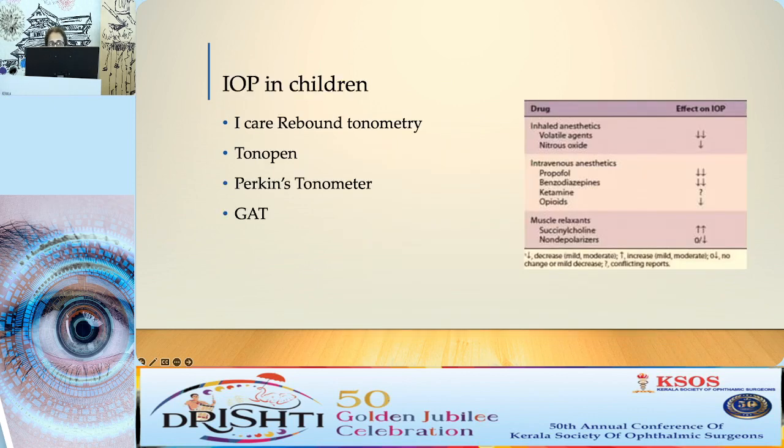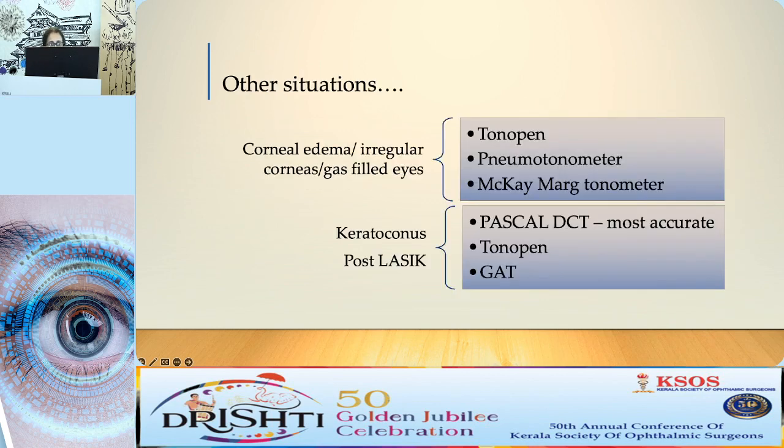In special situations like in children, iCare rebound, if available, is the best option, or else Tonopen, Perkins, or in an older child, Goldmann. Then also effects of anesthetics: all anesthetics usually reduce IOP, except ketamine and succinylcholine, which may increase the IOP. Therefore, in irregular cornea, edematous cornea, go for Tonopen or pneumatonometers. In thin cornea, post-LASIK eyes and all, Pascal's DCT is said to be ideal.